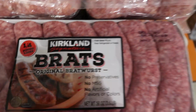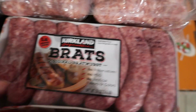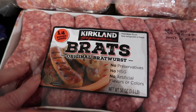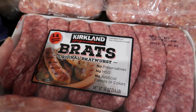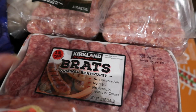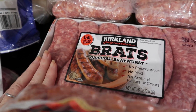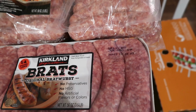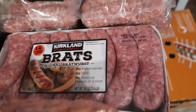Then we also got the brats, and these I will divide and freeze separately. We love making brats with some spicy brown mustard. I usually take just like a bag of frozen peppers. You do have to watch the carb count in peppers on keto, but I take a bag of frozen peppers and just put on top of them if I don't have fresh, and that's something that you can just keep in the freezer and bust out really quick. This was $8.99 for this whole thing of brats, which is 3.5 pounds, which is a super good deal.